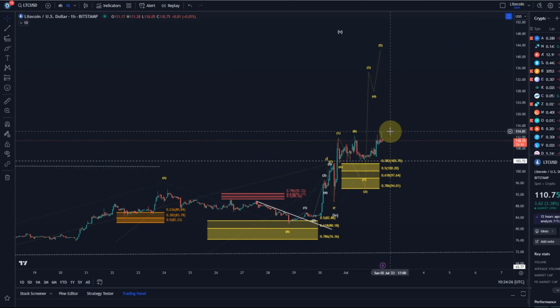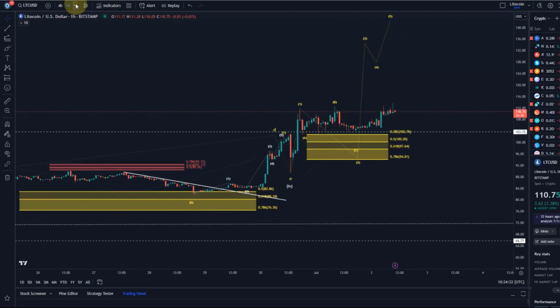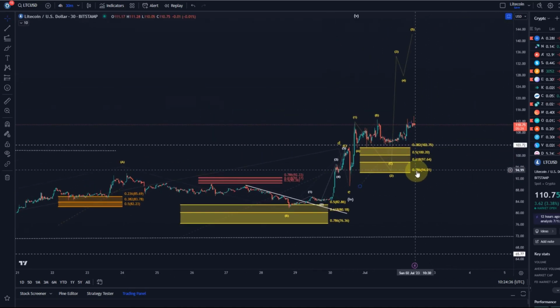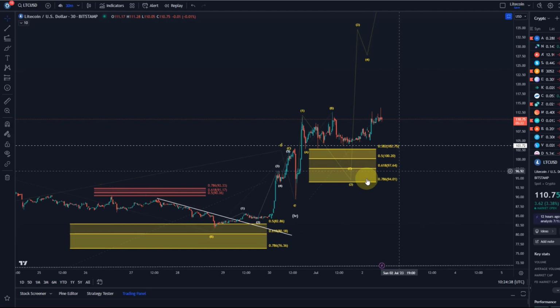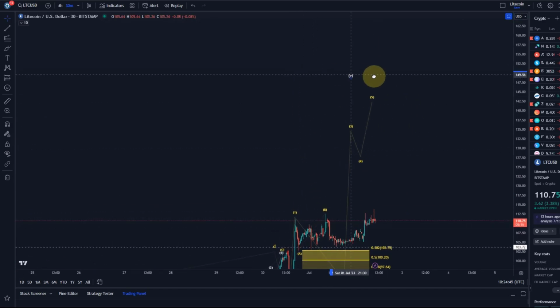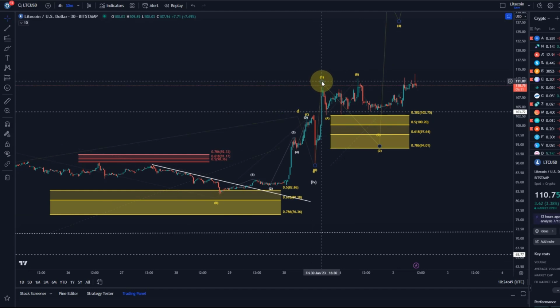Support did hold. I don't think we have a sustained break to the upside, but as I said in one of the last videos, go to the 30-minute chart. Expectation is higher as long as the $94 level is holding. So we have a wave 1 to the upside, most likely finished already in wave 5. Wave 1 finished, then an A wave down, an overshooting B wave, maybe wave C is already in here.